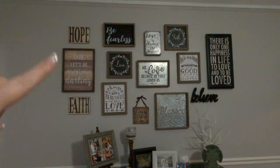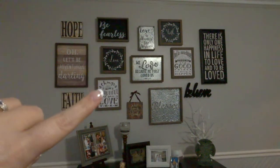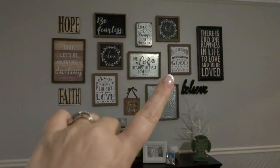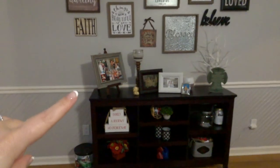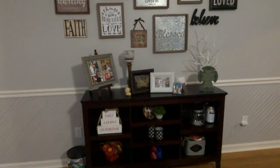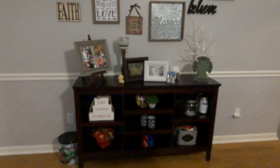This one came from Big Lots. These little ones came from Walmart, Hobby Lobby, Kmart, Hobby Lobby, Walmart, Hobby Lobby, Kmart, Big Lots. Isn't that amazing that I remembered all that? Crazy. And this I actually got at Kohl's a long time ago. It's like a chalkboard. And I found those pictures and I just put them in there when I was moving one time, and they have stayed ever since. And I just feel like they look good.